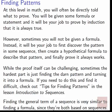However, sometimes you won't be given a formula. Instead, it's going to be your job to discover a pattern inside of the sequence you're looking at, and then create some sort of hypothetical formula that will describe that pattern, and finally to prove that your formula will always work.